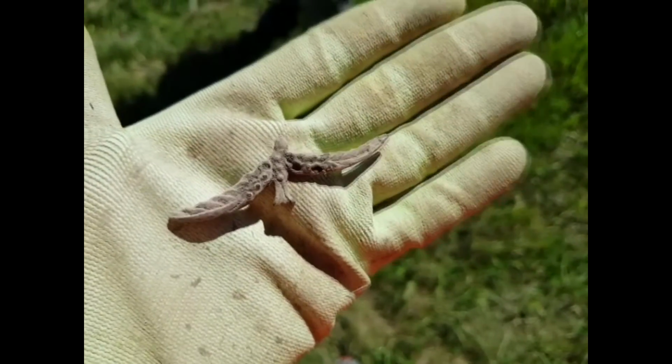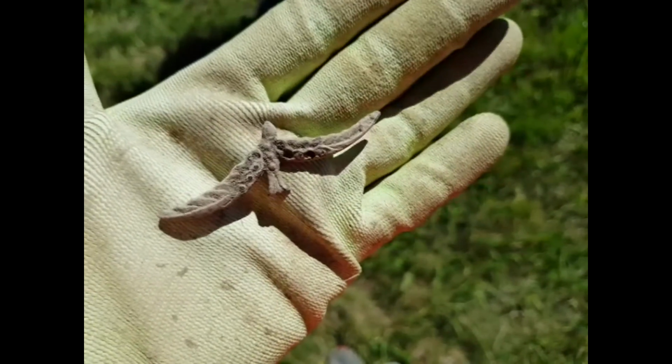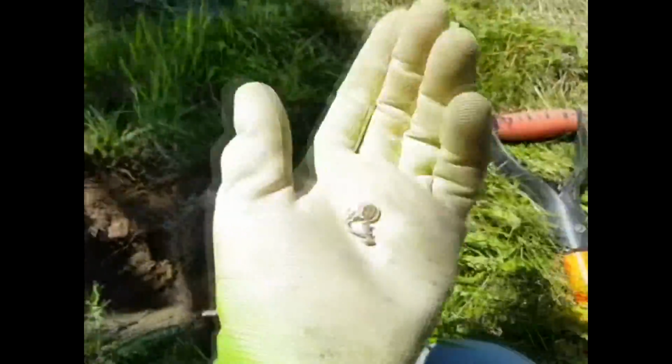It's like the wings are on backwards. They should be going the other way. Not sure what happened to that guy, but... Here's a kind of cool find. So there's the hole and there's a big root right here. And it was actually embedded in that root.